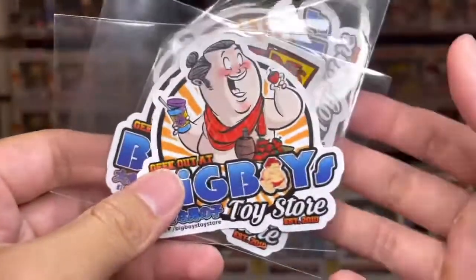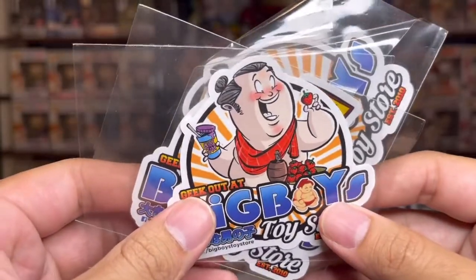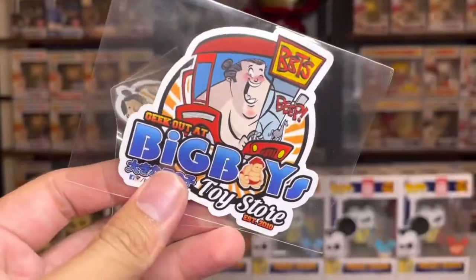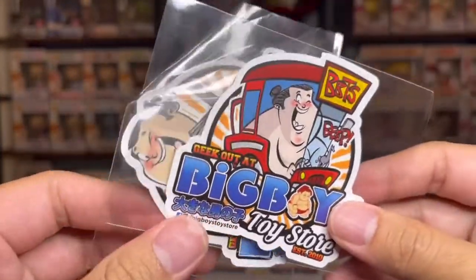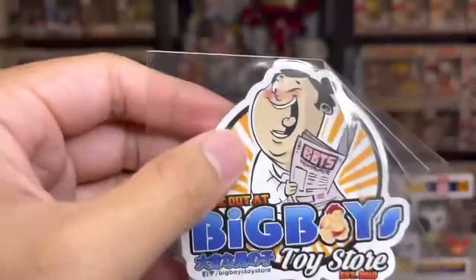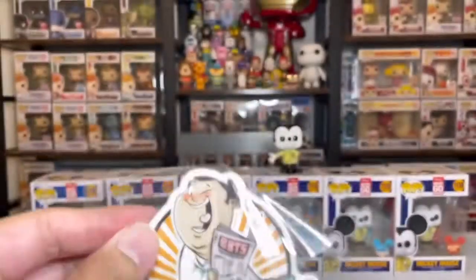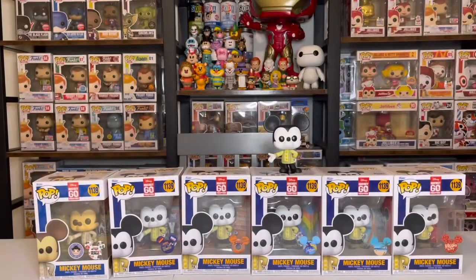Ooh, this one here is cool. This one's Big Boy eating strawberries as well as ube jam. You got him driving a jeepney, and of course, Big Boy reading a newspaper. So this does come included with this particular Mickey Mouse set.